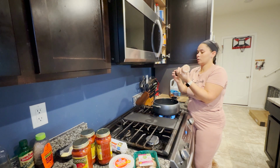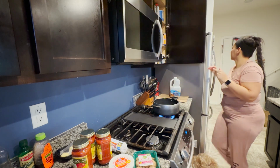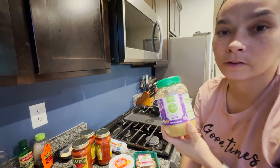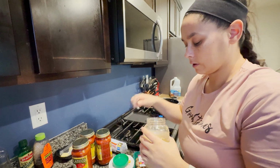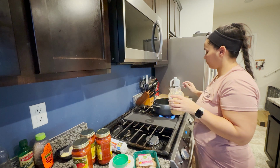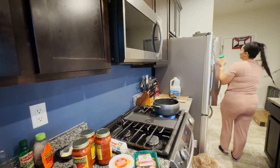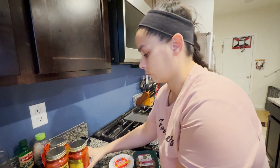Salt. You don't gotta add this, but I add it to give it some flavor. Add it to your water. I give about a scoop. A hefty scoop.